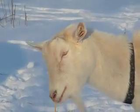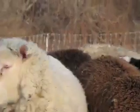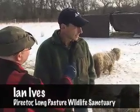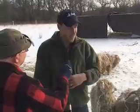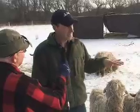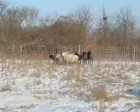Well, Ian, we've got some goats here, some sheep down the street here at the Long Pasture Wildlife Sanctuary. What's going on? These goats are here seasonally in this location. Ultimately, they'll be down at a shelter that we're building down by the visitor center. And their purpose for me is to be managing the fields, to keep as much of this grassland or old field area intact and not let it grow in as we see around us.